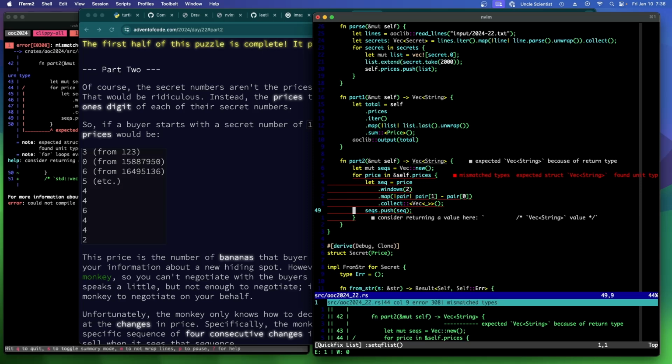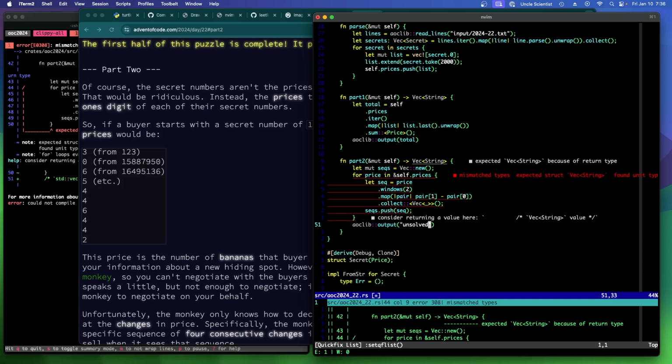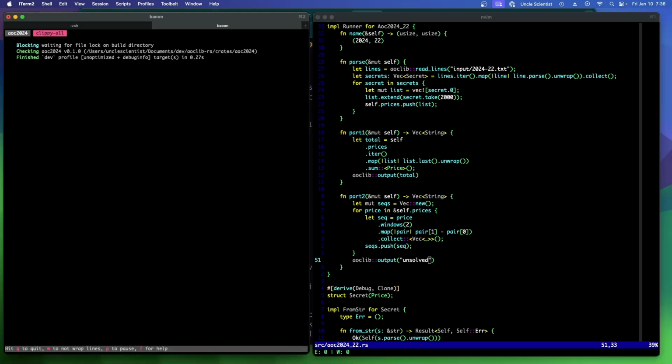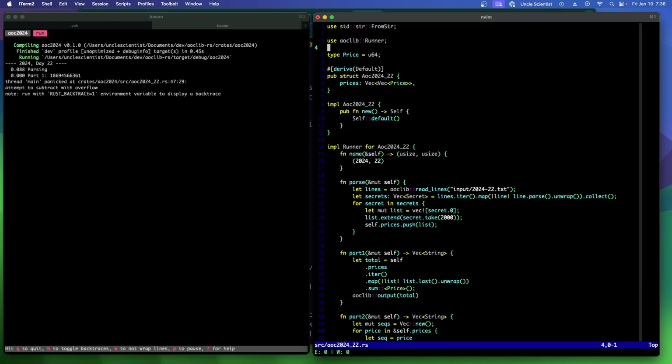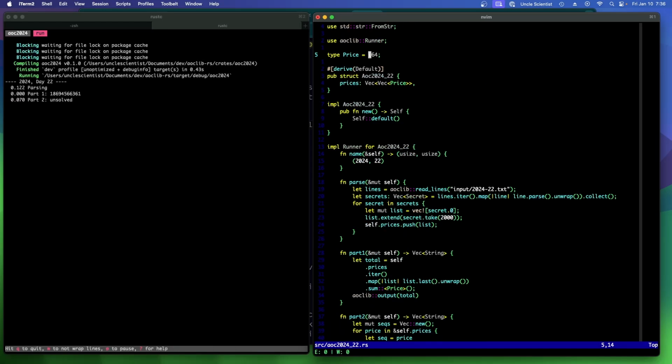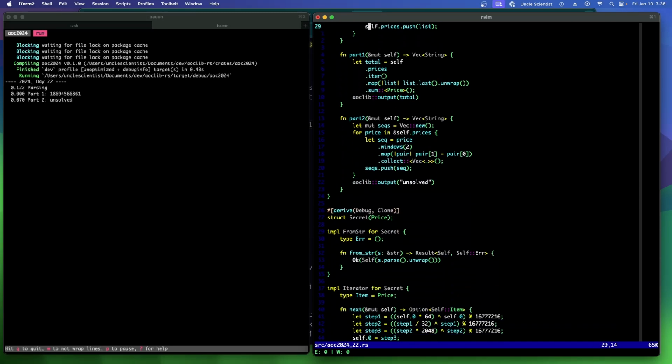Expected. Oh, yeah, because I didn't do this. Okay. Oh, right. Now we have a problem because these are all U64s. Let's change them to I64s. All right. So now we have a bunch of sequences.